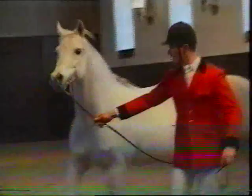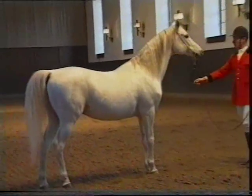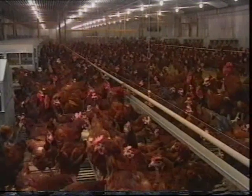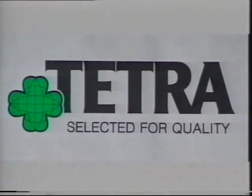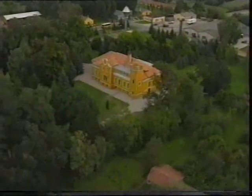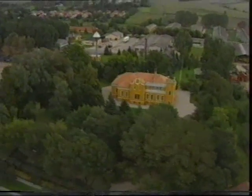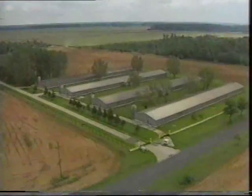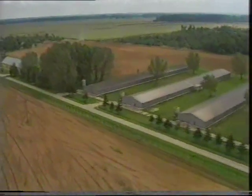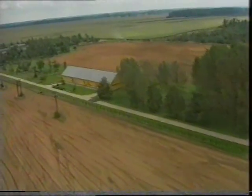Although horse breeding continues to play an important role at Babolna, this is now matched by several other sectors of animal husbandry, none more so than that played by Tetra's poultry breeding division. Tetra, as a member of the Babolna group, specializes in layer breeding and continues the successful Tetra genetical program, which was started 30 years ago.